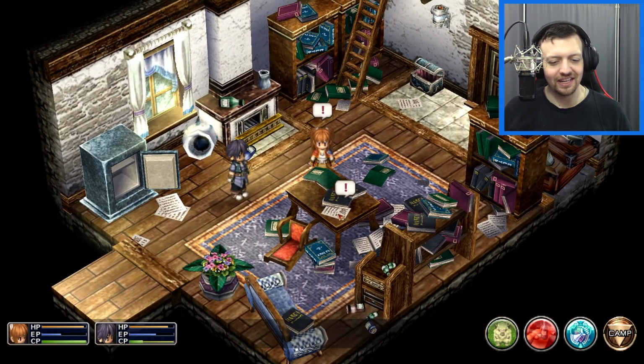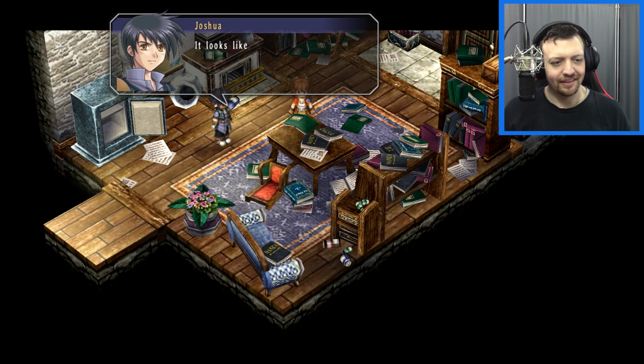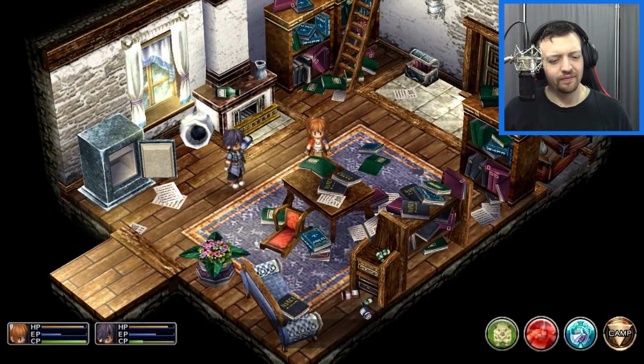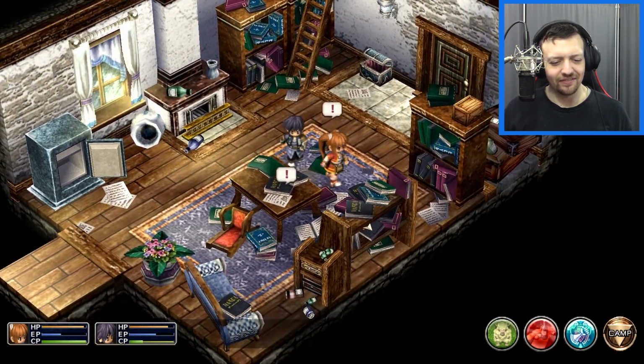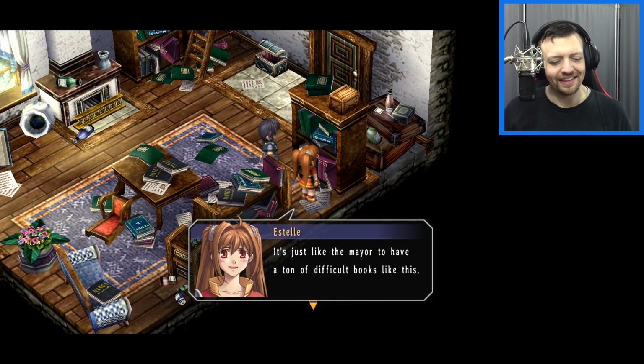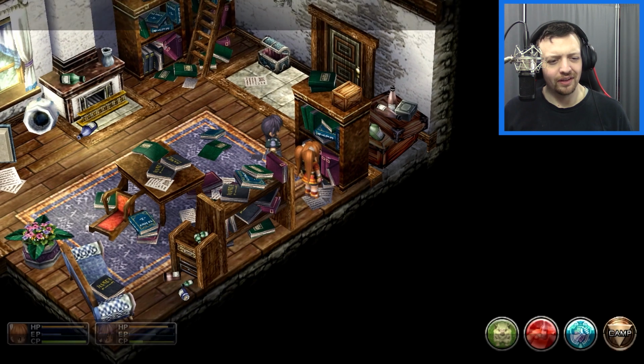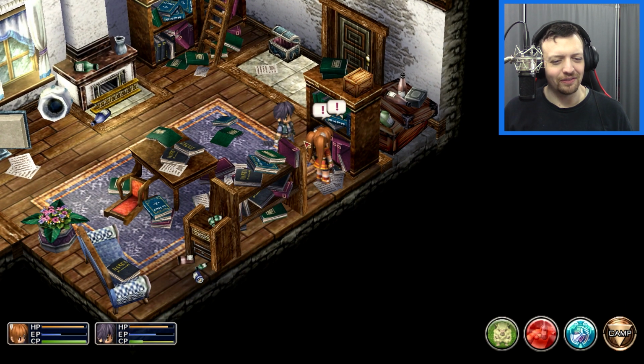Now, anything on the desk? This place is all torn apart. Lita would probably faint if she saw this. Looks like all the books on the shelf have been scattered about the room. Seems senseless to have it done this way. I'm guessing it's to hide something here. Is it just like the mayor to have tons of difficult books like this? Looks like you've got some valuable antique books here as well. The criminals either had no idea about the value of the books, or they came for something very specific.